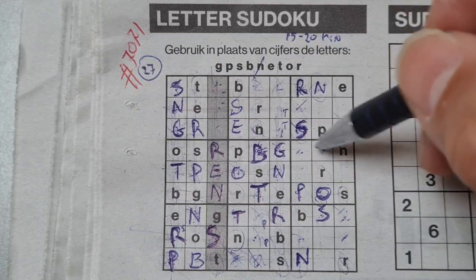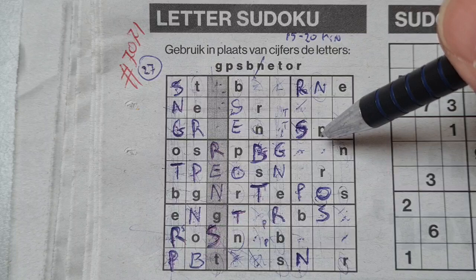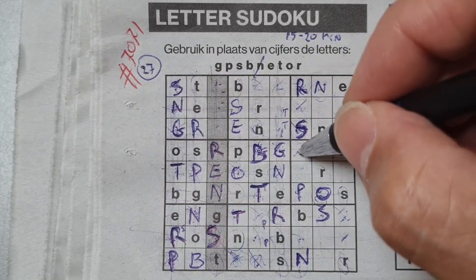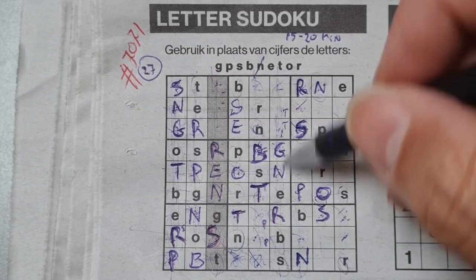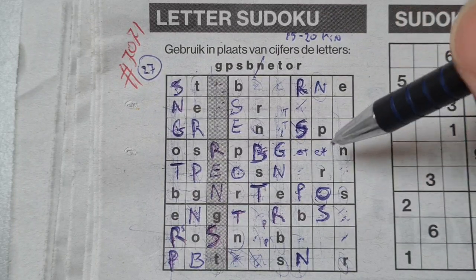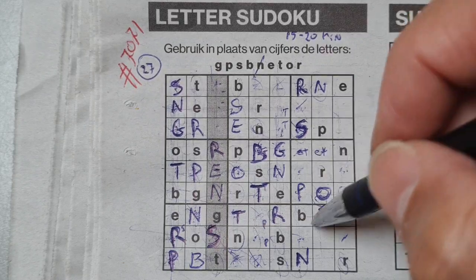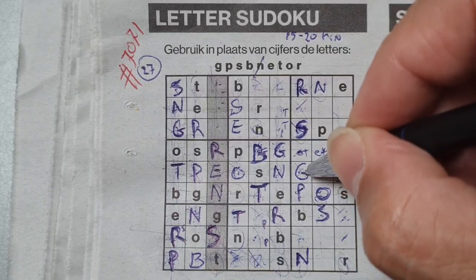Okay. Two missing letters in this row: the E is missing and the T is missing. E and a T. Let me mark those. The other pair in this big square, the letters G and B are missing. G and a B. We have a B in this column, no B there. B should be here and the G goes there.